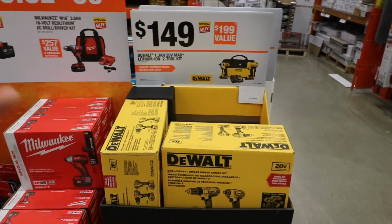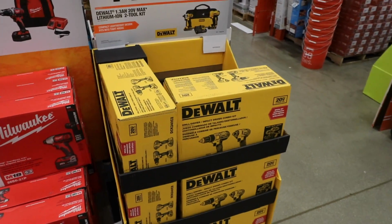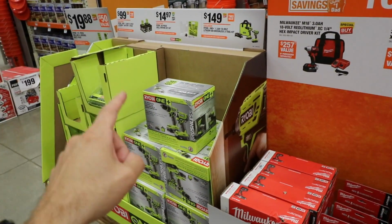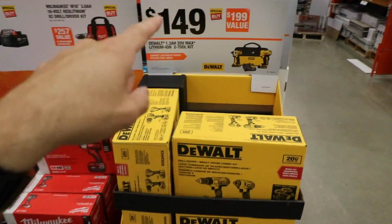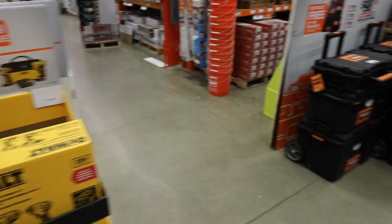So, you can either say, hey, Dad, here's DeWalt, it's yellow, it's beautiful. Personally, I'm a DeWalt fan, I like DeWalt, but if it was up to me, I would go with the Ryobi kit, only because of it being brushless, right? I would probably spend $200 on a better kit than $149 on that also, if that makes sense.